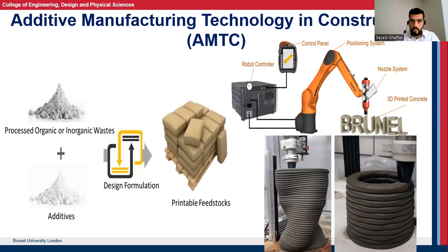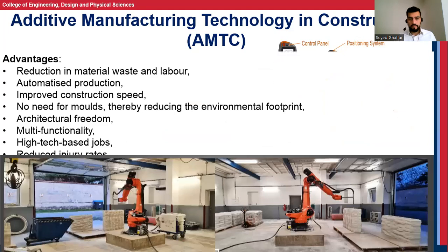There are plenty of companies, and I have some examples to show you in the future slides, that are already printing, but their main printing material is Portland cement. And we know that Portland cement is not an environmentally friendly material. And I will explain that further into the presentation.